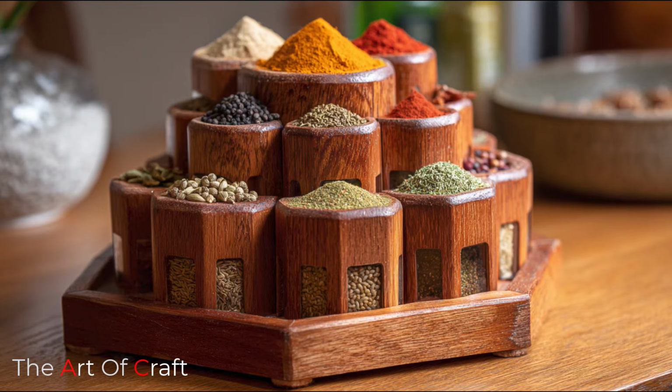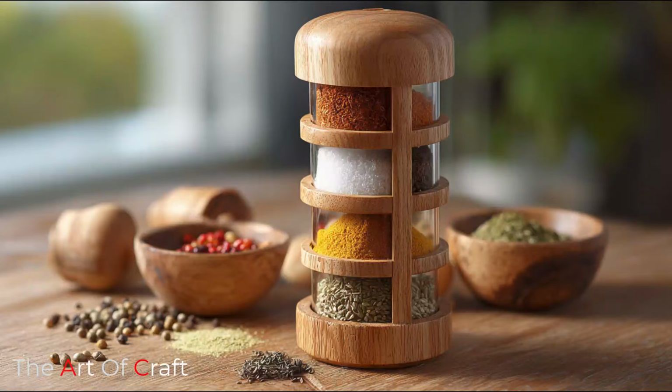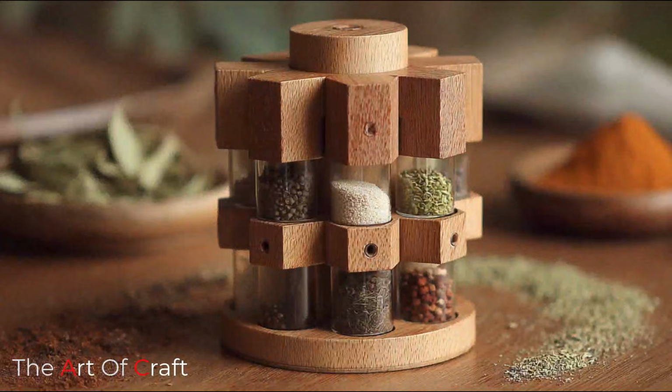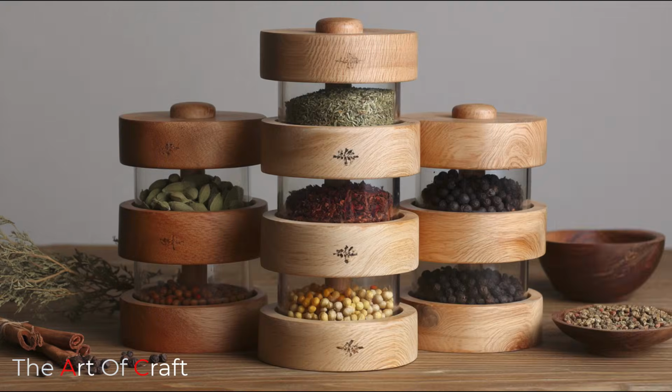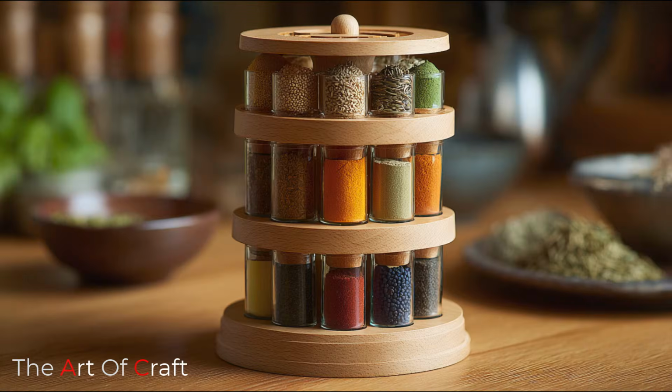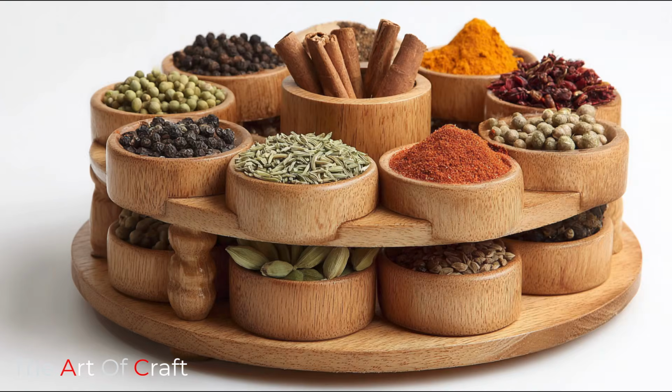Think about the last time you needed a specific spice while cooking. You probably had to shuffle jars, push bottles aside, or dig through a crowded cabinet to find the one you wanted. It is a small frustration, but it happens all the time. The wooden rotating spice tower carousel is a direct, intelligent solution to that exact problem.